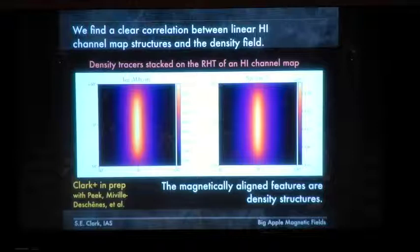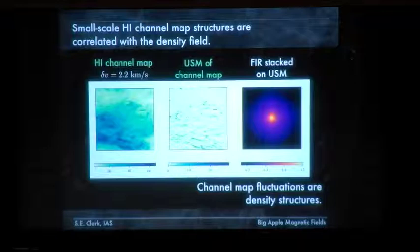Here I'm stacking on this RHT algorithm applied to a narrow channel map. But we can generalize this further. We can instead just take our narrow channel map, this one is integrated only over 2 kilometers per second, and just take an unsharp mask of that channel map, so just a simple high-pass filter to highlight the small-scale spatial structure. And then we can stack our density tracers on that, and again, you see a clear correlation between the 857 gigahertz dust emission and the structures that you see in these narrow channel maps. You see the same thing in the H1 column density.